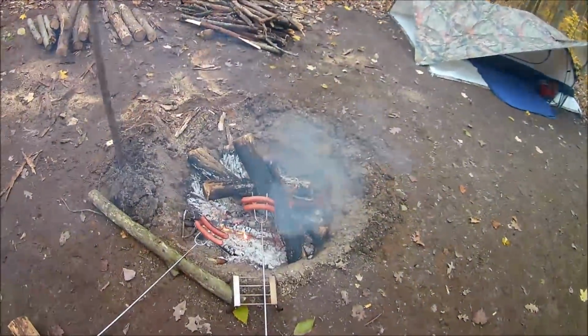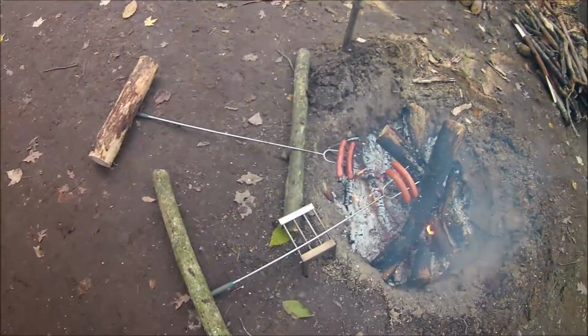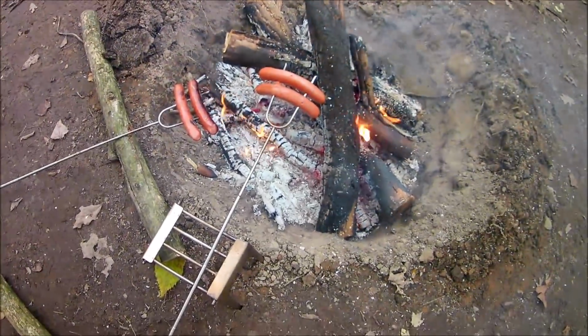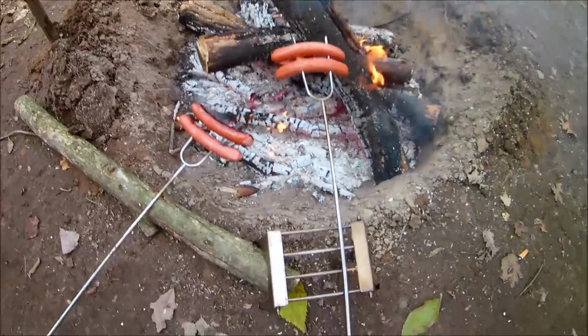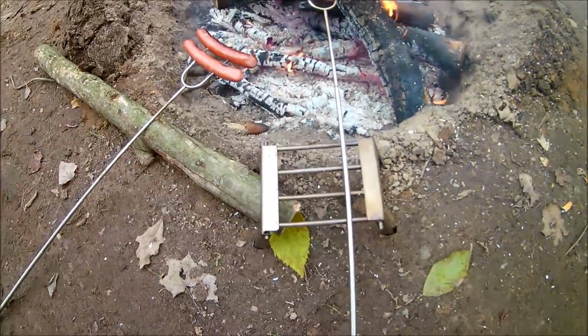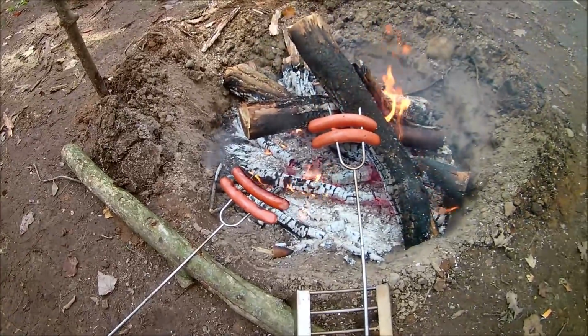Hey folks, got us a fire going. Yep, smoke right in my eyes. Some hot dogs for now, early lunch. Sorry about that, the smoke's following me. There you go, Brother Mark. The 2.0 backpacker grill works good for more than just cooking on. Nice rust for my hot dog fork.